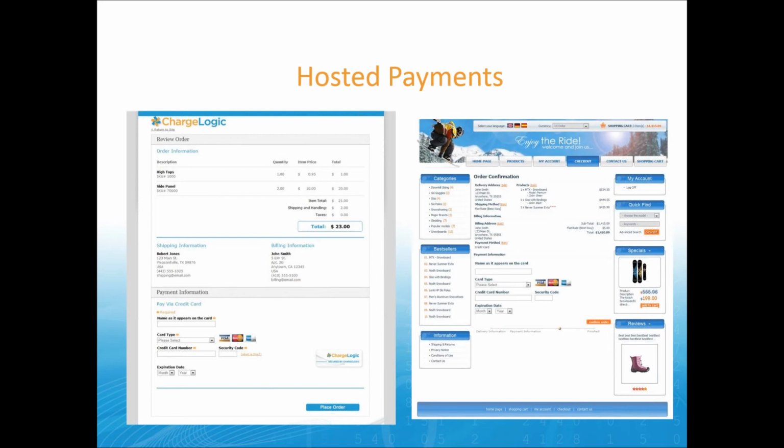Now, there are pluses and minuses to that. One plus is, of course, that it is sort of the ultimate in security for your website. But the drawback is that it can have a negative impact on your customer's checkout experience because you're no longer in control of the whole thing. So we actually have a service called ChargeLogic Checkout that offers that redirect option, but we also offer what we call a hosted payment window that you can actually embed into your website. So you see the picture on the right. This is another option that is possible.